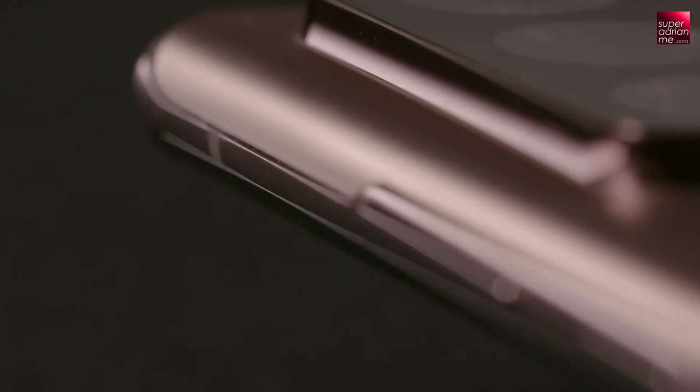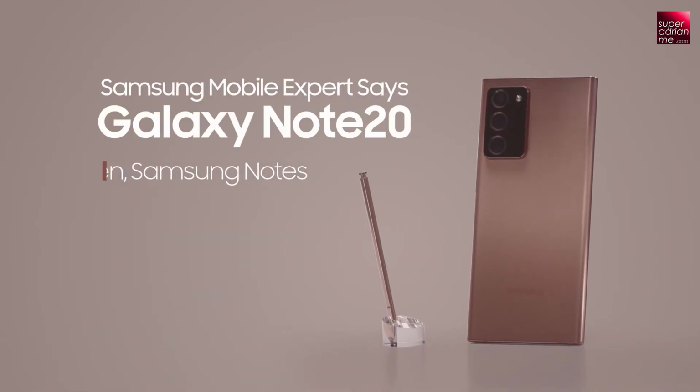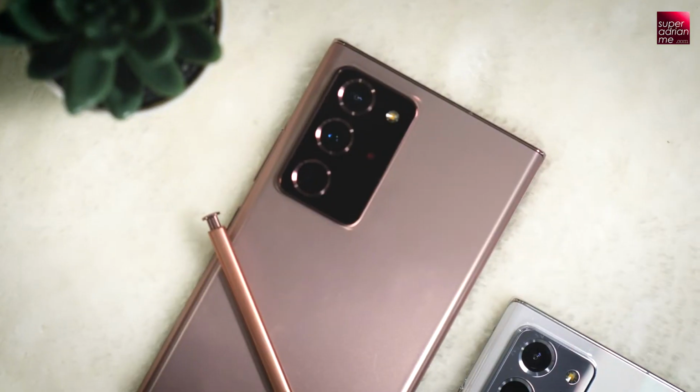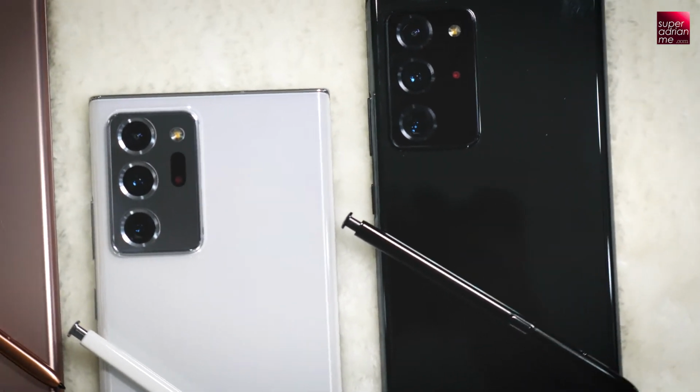Now let's talk about the new upgrades and the new features in the Note 20 series that makes it the most powerful Galaxy Note smartphones being built by Samsung to date. For one, the S Pen. That's actually one of the main reasons for anyone to choose the Galaxy Note over any other smartphones in the market.